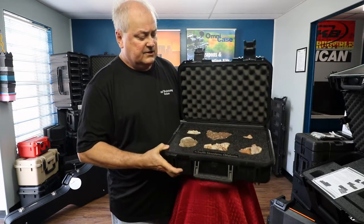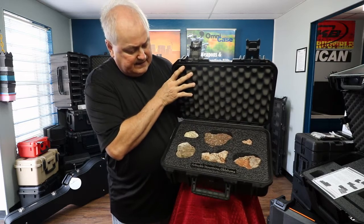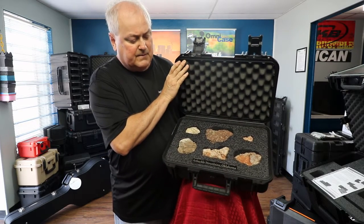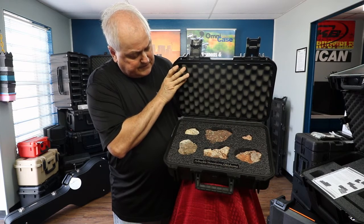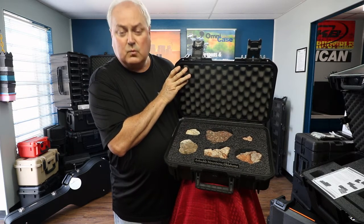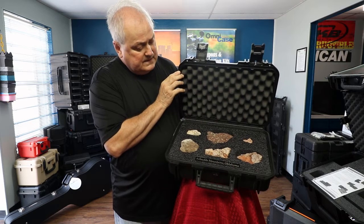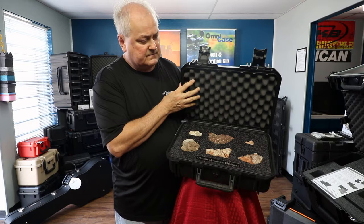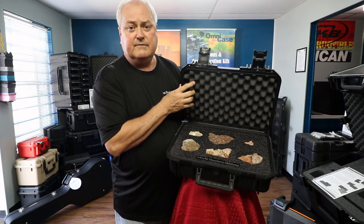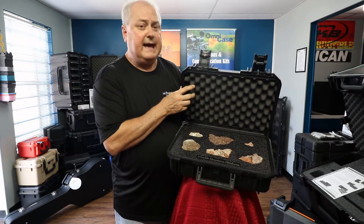You can notice in this case that we're looking at, there were many different objects from the Arbuckle Mountains in Oklahoma. And you can see that our custom fitters were able to fit all these rocks into one piece of foam. So we have sturdy cases, we have custom foam inserts, and we can do custom work to fit whatever gem and mineral you may have.